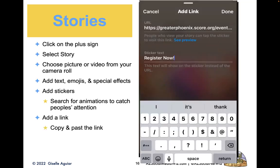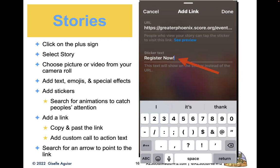Okay, so you want to copy and paste the link in it, and then you can add a custom call to action in the text. So if you're registering for an event, you obviously want "Register now" or "Grab your spot." That's a call to action. It's a command for what you want people to do. And then you can search for an arrow that helps point to the link and makes it animated. Again, you play with the stickers, or you can search for different ones. They give you great ideas, and just have fun with it.